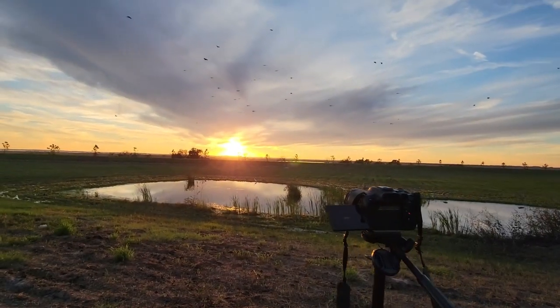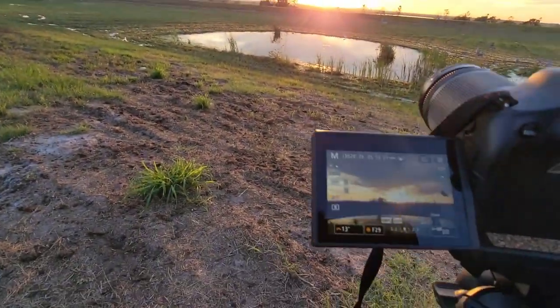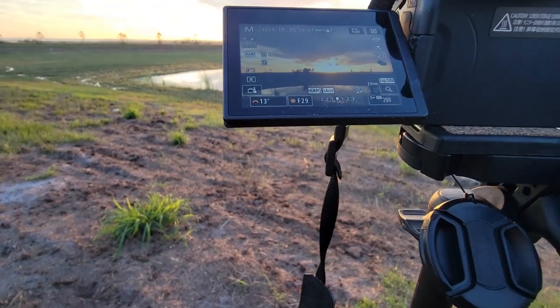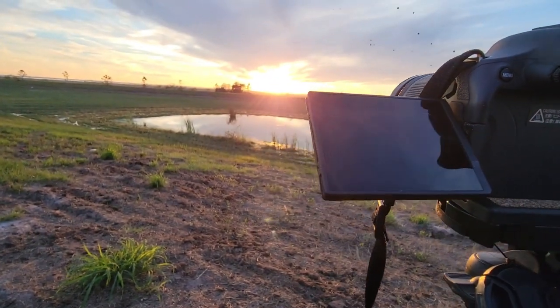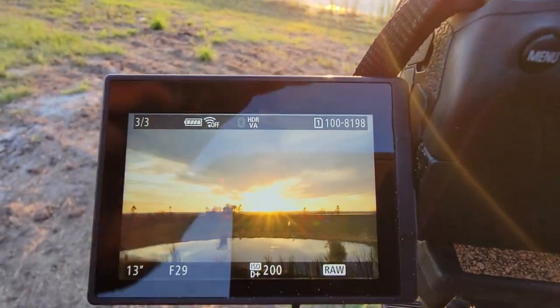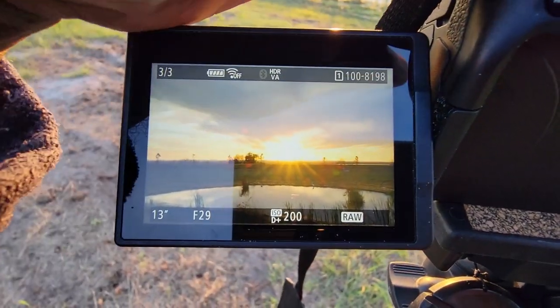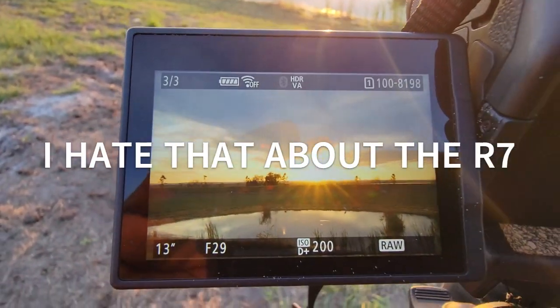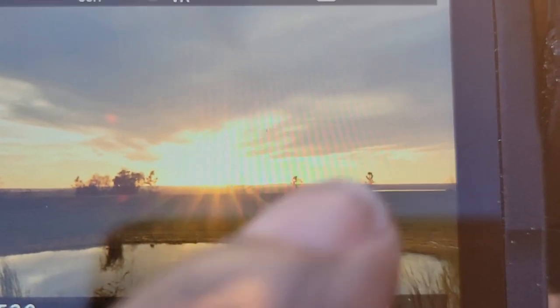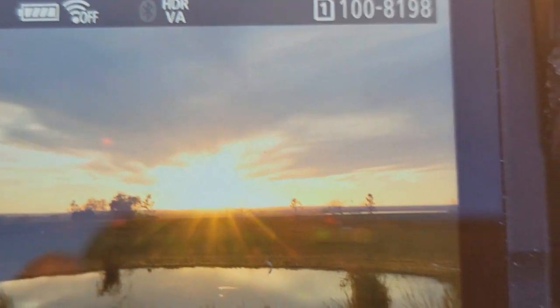So I just put the ND6 filter on. Just did a 15 second exposure shot. I think it came out all right, but wow, look at that. You guys can see we blocked the light. Let's see. Oh, you see that crap? Even with right here, you still see those red dots. Oh my God, that sucks.